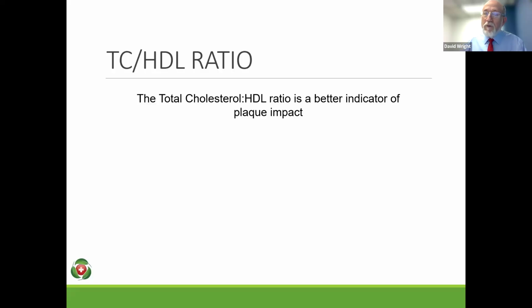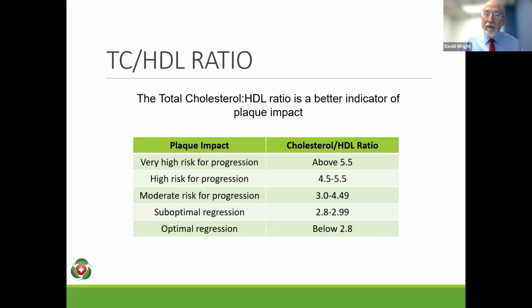This deeper dive into cholesterol starts with just simply dividing the total cholesterol by HDL. We know that is a great indicator of what a person's plaque is most likely to be doing. And this chart shows you different cut points that have been validated in the literature for predicting the risk of progression of plaque, meaning they're growing it faster and thicker, or we've actually stopped the likelihood of progression and even induced some regression in their arterial plaque.